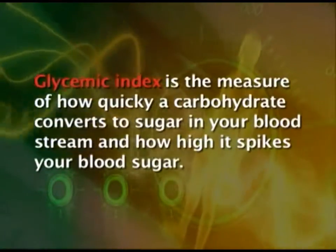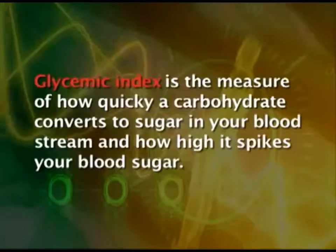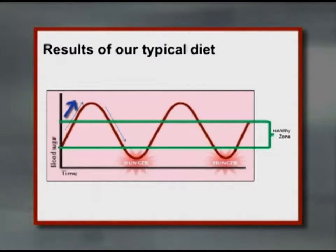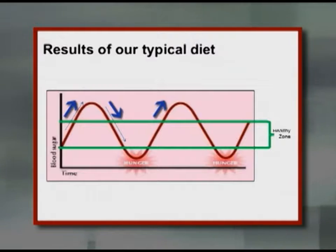Glycemic index is a measure of how quickly a carbohydrate converts to sugar in your bloodstream and how high it spikes your blood sugar. We have something to eat, which causes our blood sugar to start to rise pretty quickly. Our body then produces insulin in order to get the sugar out of the bloodstream, as we discussed earlier. This takes us not only down past the healthy zone, it takes us into a low blood sugar level, which then forces us to want to eat again, because when we have low blood sugar, we get jittery and we feel hungry. So we eat again, our blood sugar goes up again, causes our body to produce insulin, and we stay on this up and down blood sugar and insulin production process throughout the day. This causes considerable weight gain. Not to mention, our sensitivity to the insulin goes down over time.